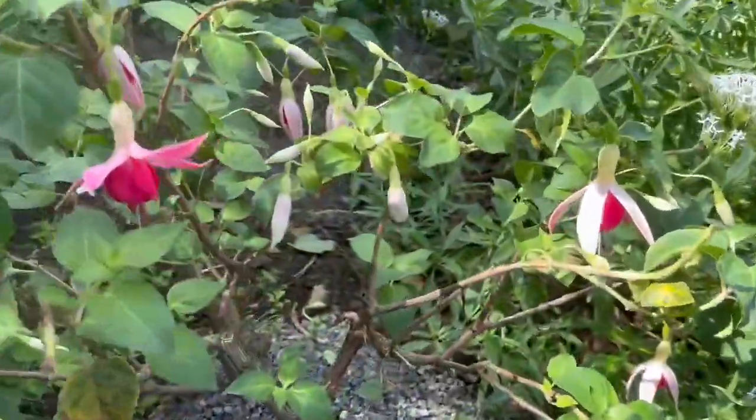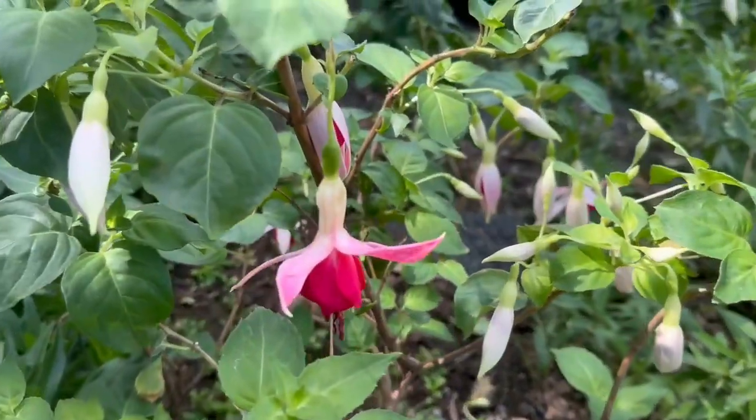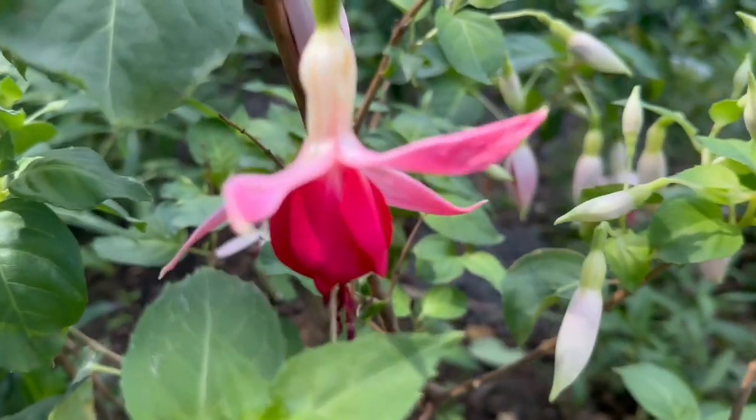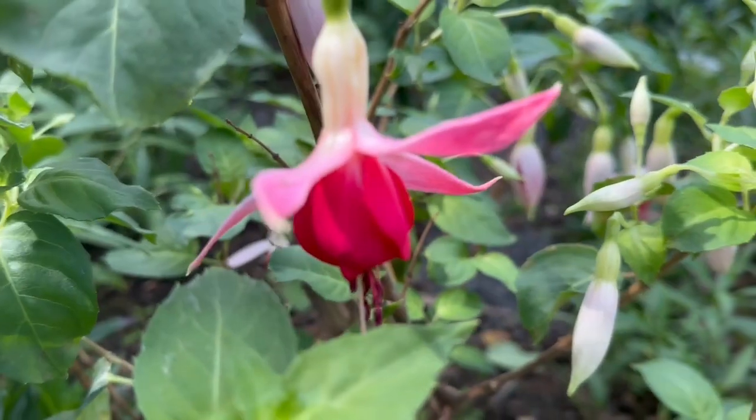Here's another fuchsia in the garden. Look at the big flowers on this guy. I love the light pink of how the petals flare out into that beautiful deep pink center.